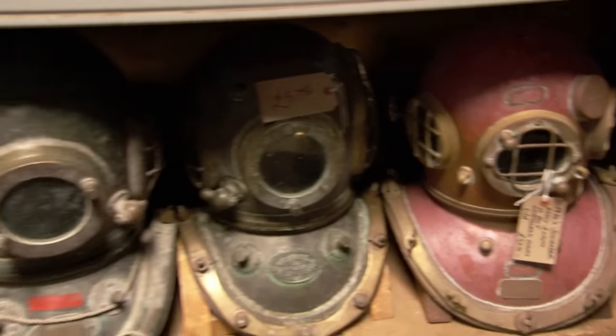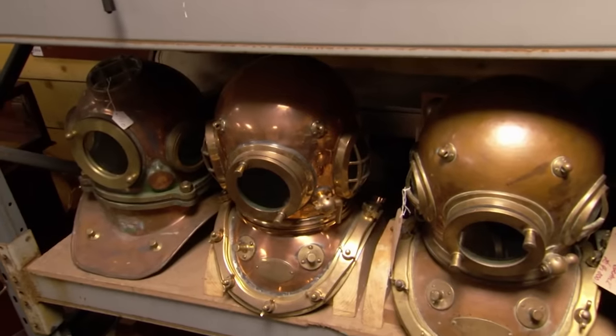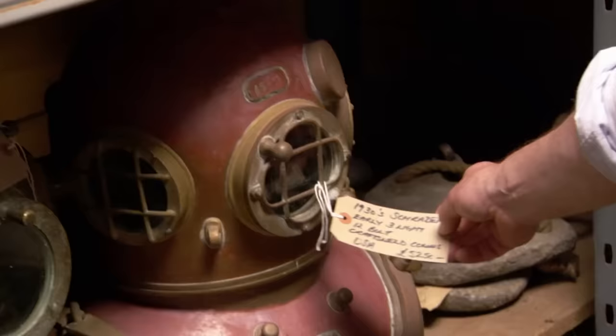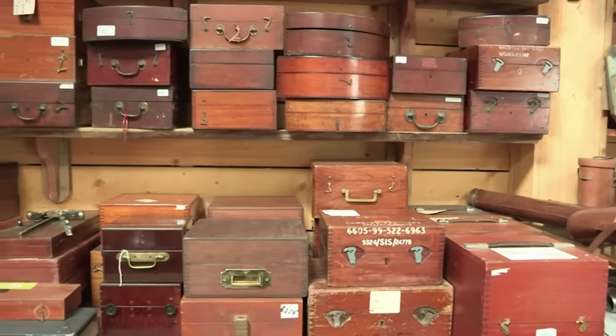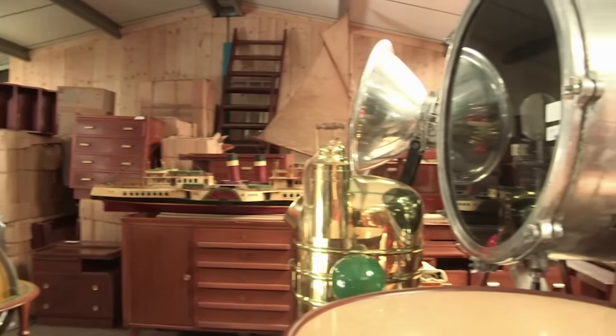British-based C.B. Gorman was the first company to manufacture closed diving helmets with standard dress in the early 19th century. As is, these helmets could sell for up to £5,000 each. They're the only thing in this whole building that just keeps going up and up and up in value all the time. Really? Yeah, yeah. There's collectors born every day for that stuff. It's very specialised. The one good thing, the quality is fantastic. Phenomenal quality of the furniture, the pieces from the boats. It's all top-notch.